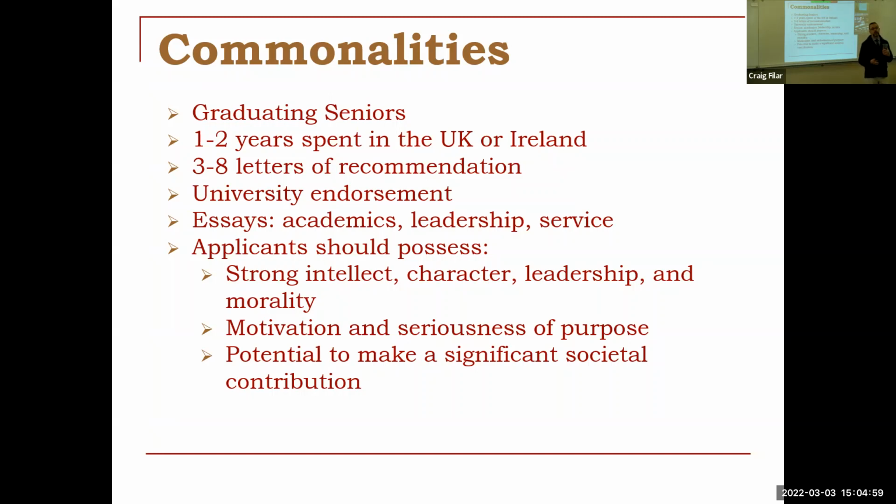Each of these will be 1 to 2 years spent in graduate study at the UK or Ireland. They need 3 to 8 letters of recommendation. That's right, 8. One of them actually requires 8 letters of recommendation, depending on the award. So 3 to 8. They all require a university endorsement of some form. In other words, you need to work with our office. They're in many cases an interview process. And in some of the cases, you actually have to be selected among the interviewees to be nominated by the university.